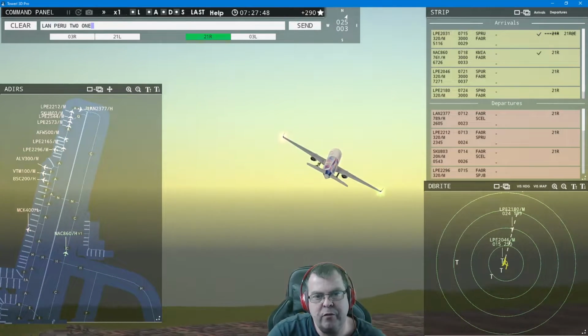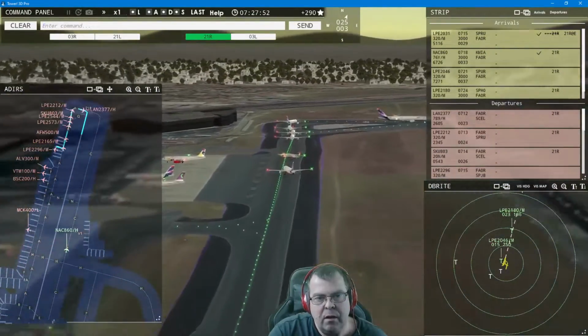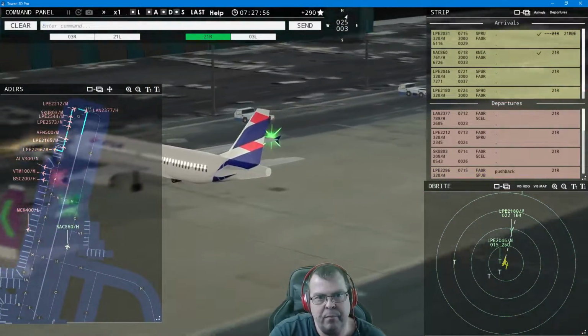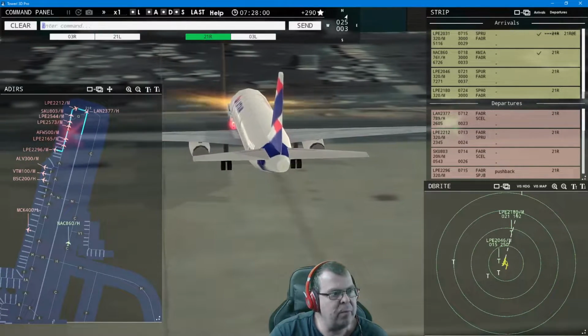Land Peru 2165, continue taxi. Continue taxi, land Peru 2165. Land Peru 22906, pushback approved, expect runway 21 right. Ground, 21 right pushback approved, land Peru 22906. And we have from Aeropostal.